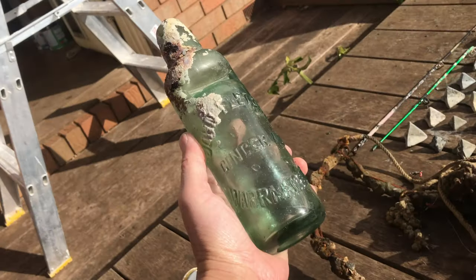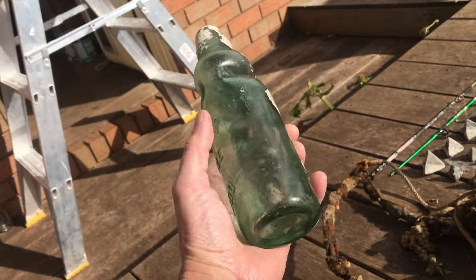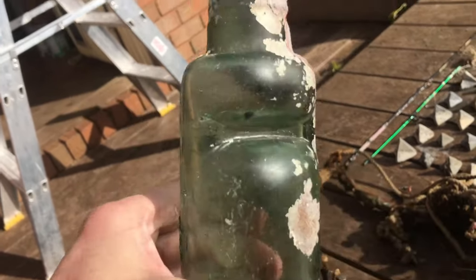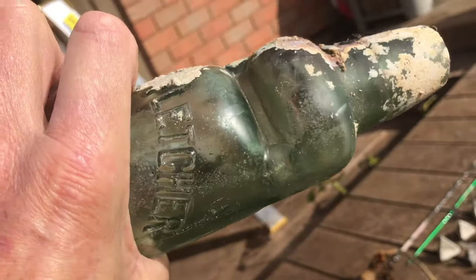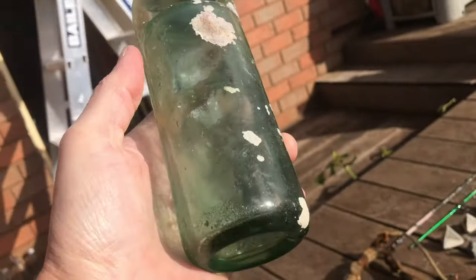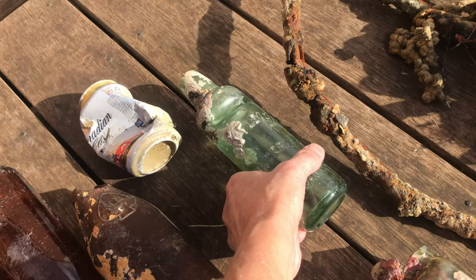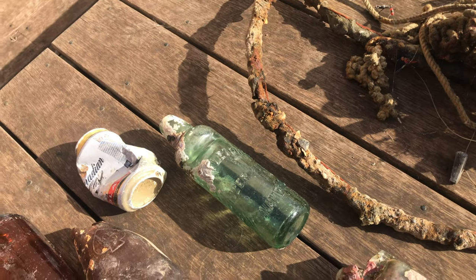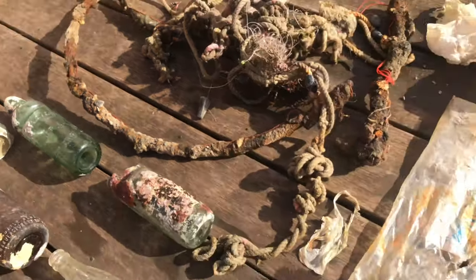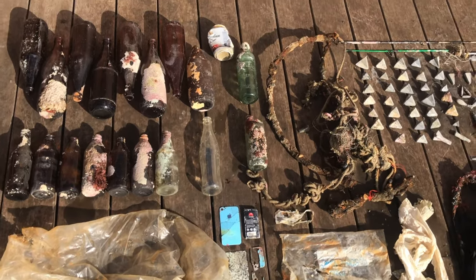Yeah. This one here is John Fletcher Ginger Ale Warrnambool. Can you hear that? I'm not sure if you can actually see it in there, but there's still the marble in there. So how about that, pussycat? So that is probably my most prized bit of treasure out of today's diving. And oh, there's also a can there as well. All right, so as you can see, I'm happy.